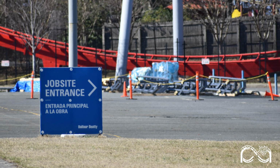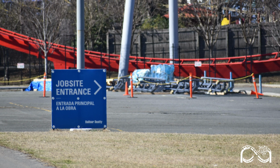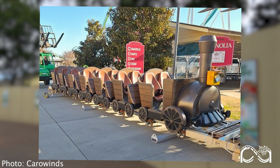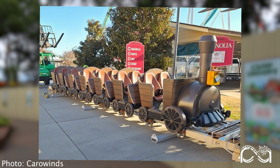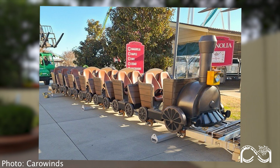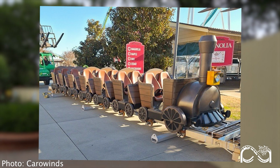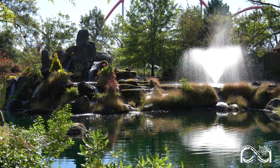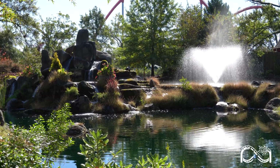Carowinds also gave us a sneak peek at Snoopy's Racing Railway by posting a photo of the ride's train on their social media channels. The train has officially arrived on site and is stored at the Grove, Carowinds' picnic and event space. Beyond new attractions, Carowinds is also working on park-wide maintenance to keep things fresh.